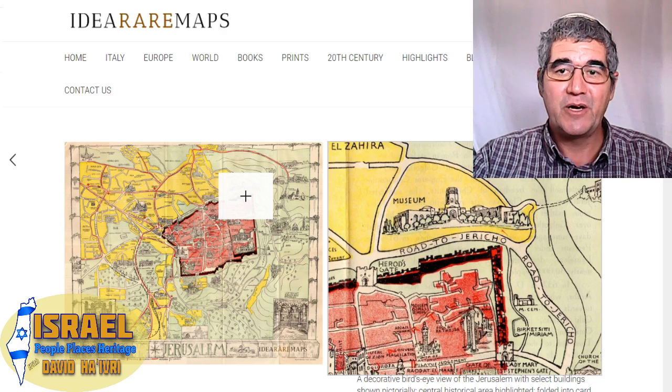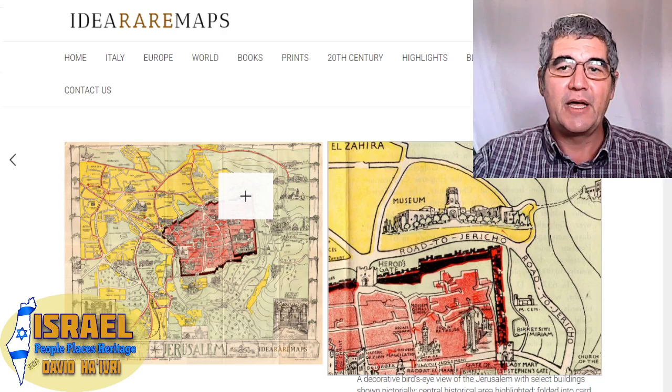There is a tower here that is called Kisser Laklak, which means the Seagull's Tower. I'm not sure why it's called that. I'm not sure if anyone really knows.